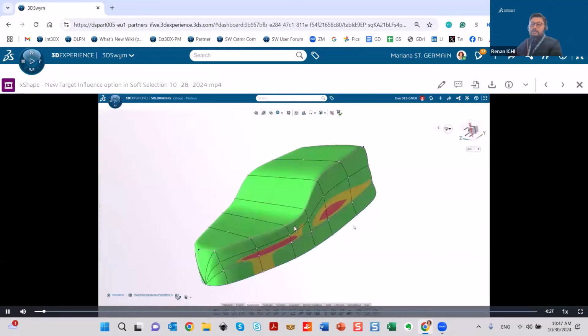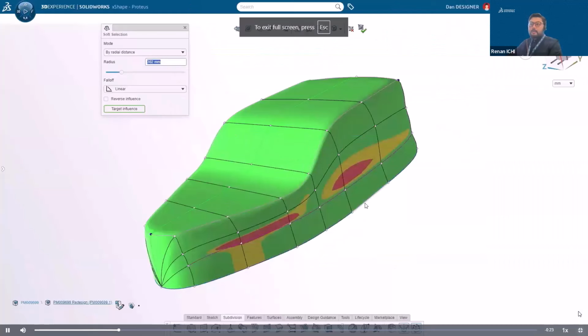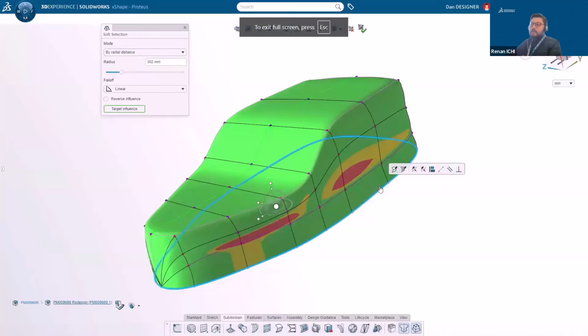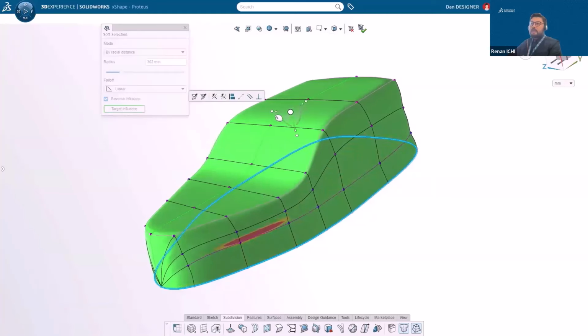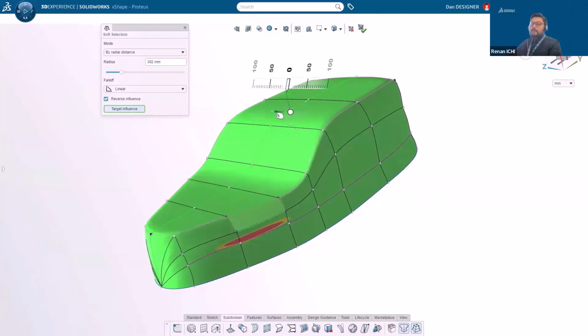The other thing that I'll show is the target influence option. So once again, it's showing how the reverse influence works. And then once I want to focus in on a specific area and I want only that area to be impacted, I can select the target influence option. And that will allow me to only manipulate and have an impact in that region.